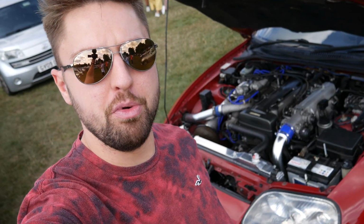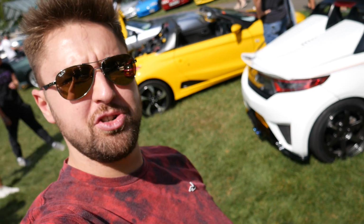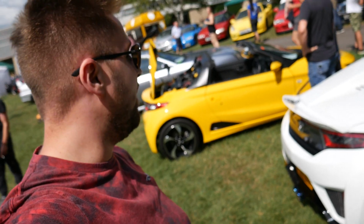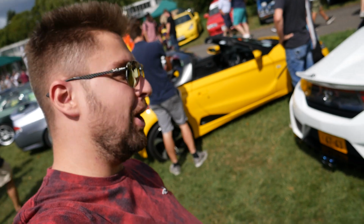Now, as lovely as this Supra Mark IV with the 2JZ in it is, I think the real spectacle over this side is a line of cube cars. Anyone could enlighten me what these gorgeous S660s are? They must be Japanese imports, I've got no idea what they are, but they look like they're mid-engine or possibly rear engine, depending on how far back it is. But they look like mini NSXs, and this one's got a Liberty Walk kit on it. I've got no idea what it is, so please inform me in the comments below, but they look sick.